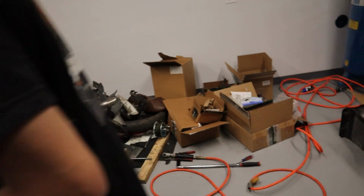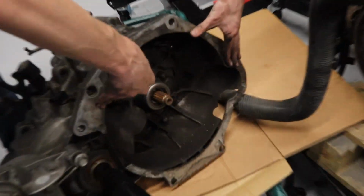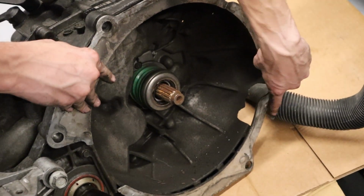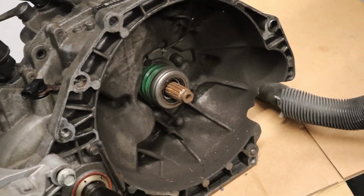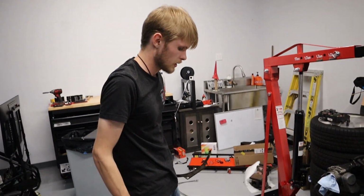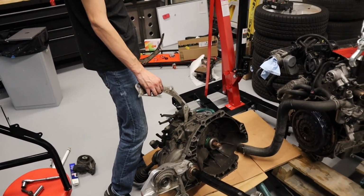This is a hard piece to get. But yeah, that's not supposed to be like that. That's not supposed to be cracked there. This is hella warped. And then this is broken for sure. So yeah, this is not good. This might have been the cause of most of our problems right here. I don't know where it was leaking from though. It's probably this seam right here where it was cracked.